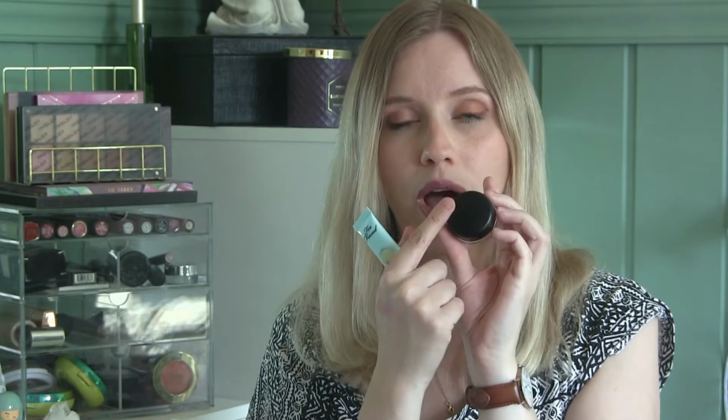I've used this for quite a while now. I still love it so much. It is probably my favorite. It's unfortunately not cruelty free. Neither is this. Well, it depends on how you look at it, but I think okay, now I'm not sure.